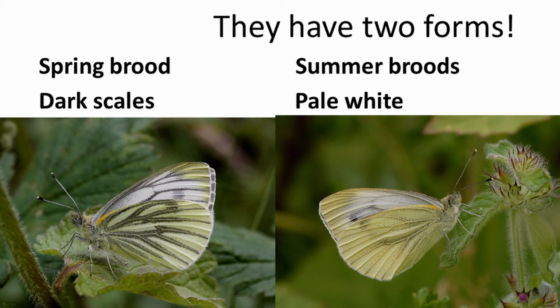Interestingly, it seems to have spring and summer forms. The spring brood has much more visible wing veins, due to the presence of more dark scales. In this video, we actually raised the summer brood.